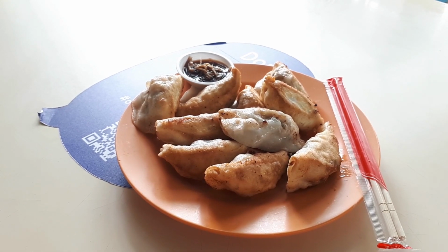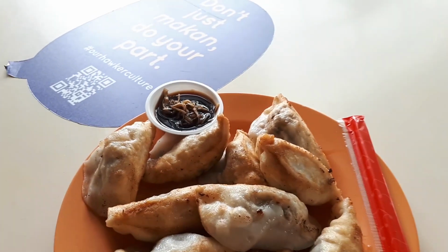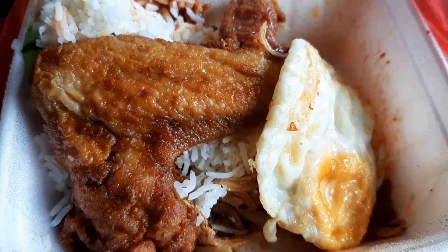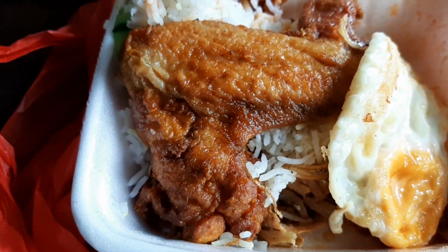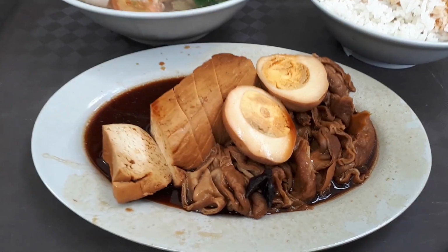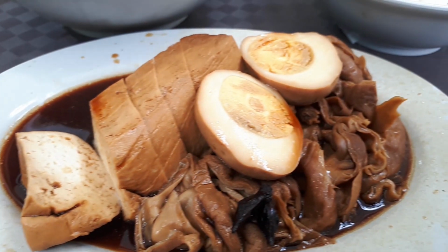And then we are also going to have some dumplings, some fried dumplings. They look very fried, don't they? Then we will have, lastly, some Nasi Lemak from a stall that we tried. So join me as we eat our way through this food center, which will happen after the intro.